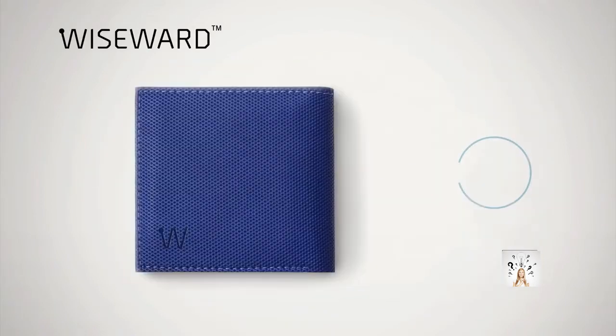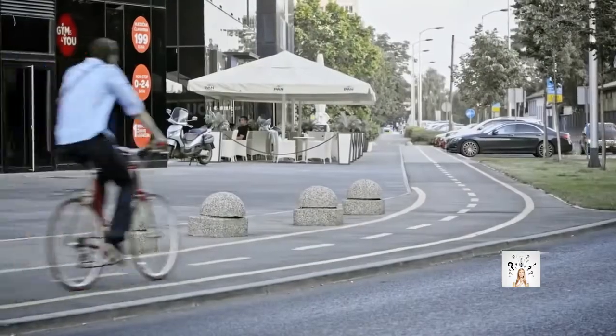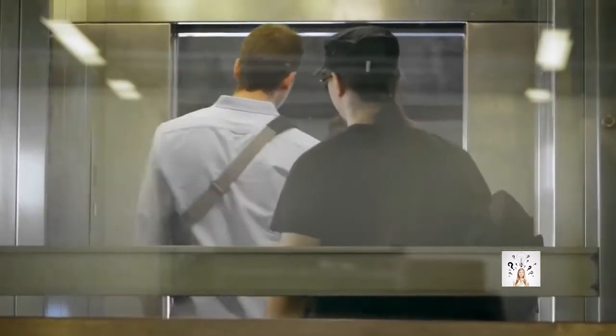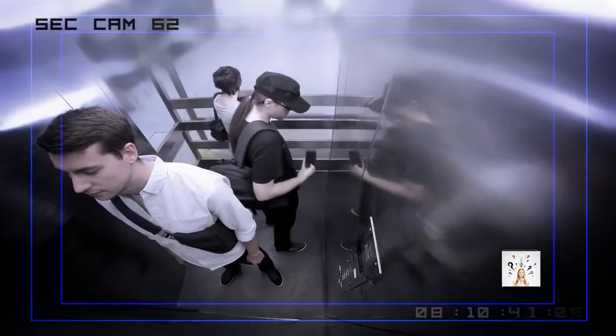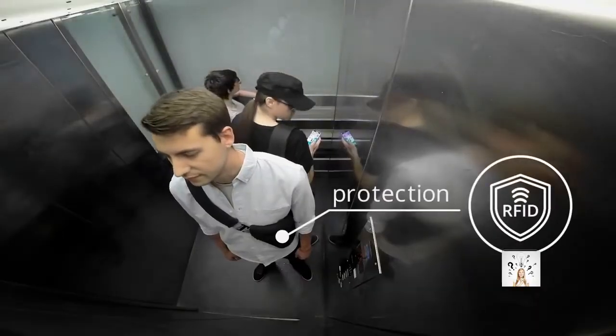It's made of FSC-approved high-tech materials, designed like a fashion item and always connected to your smartphone. While slim and easy to carry, Wise Word can safely store up to 10 cards in a special RFID-protected section. Your cards are safe from accidental or malicious swiping, and your personal information data is completely secure.